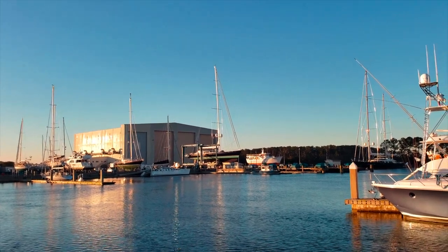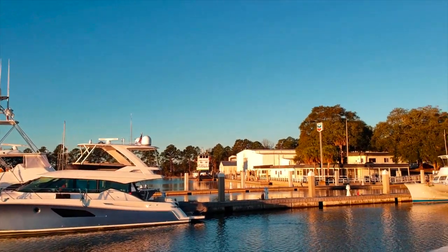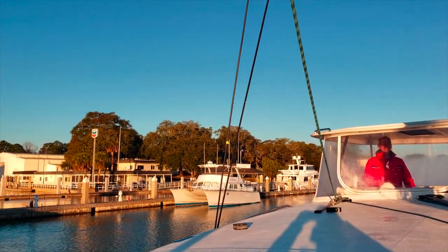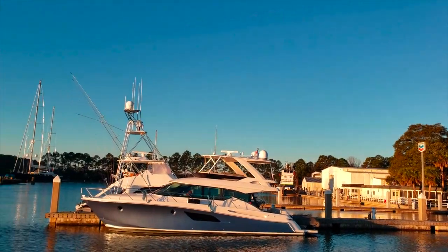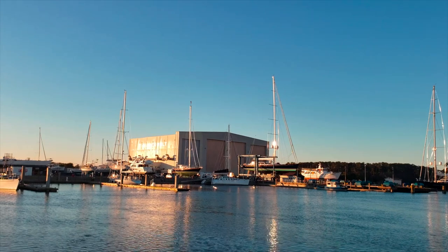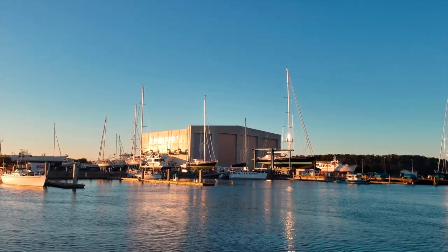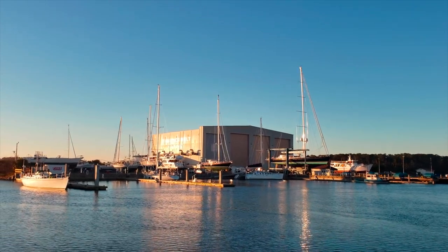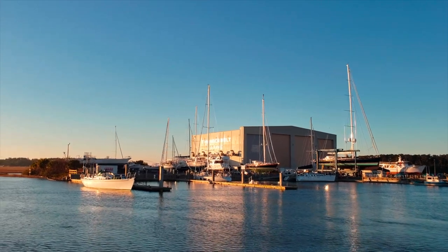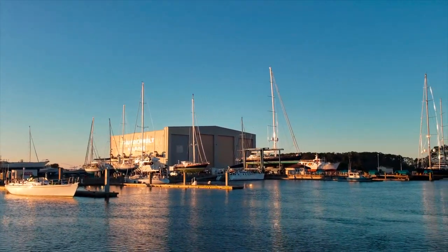Goodbye, Thunderbolt Marine. Captain got us out of a really tight spot on the dock with a catamaran right in front of us and a sailboat rope behind us. We got out of there just fine. Thanks to Steven. And we're on our way. Really glad to be on our way.